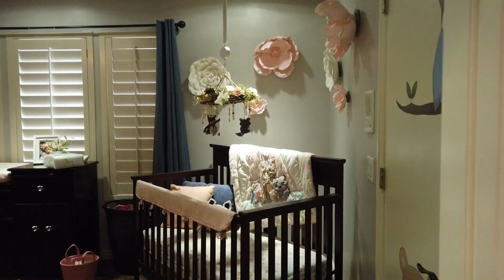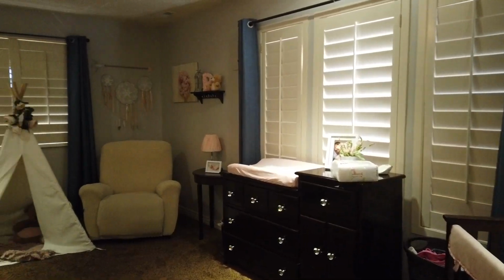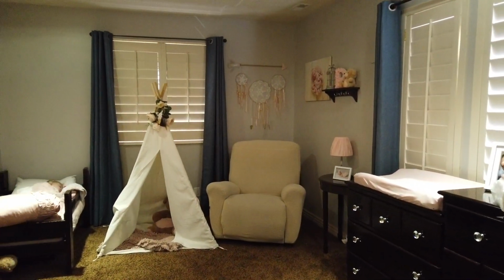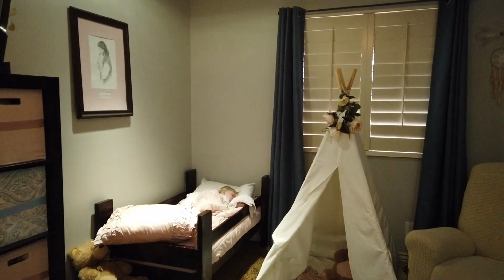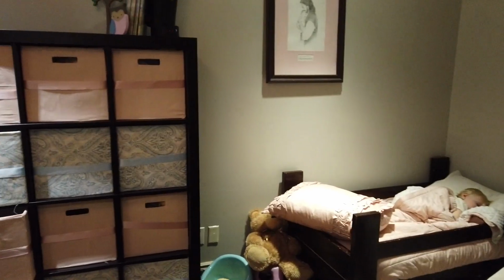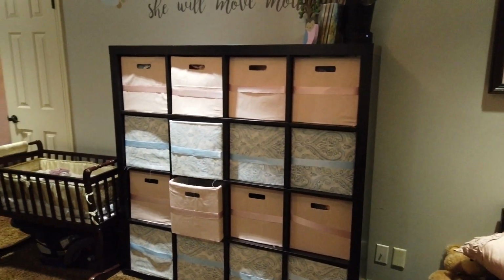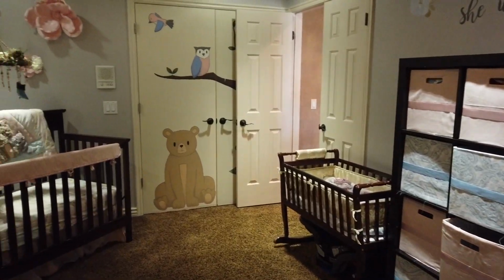So the new baby will be in here, and Portia is in here right now. So we will have our two littlest girls, and she's actually asleep right now. And I have Betty's bedding, by the way, and I absolutely love it. It's so much easier to make a toddler bed than any bed, actually. I think we have almost all of our bedding in that. The cradle will go in my bedroom when we have the baby.